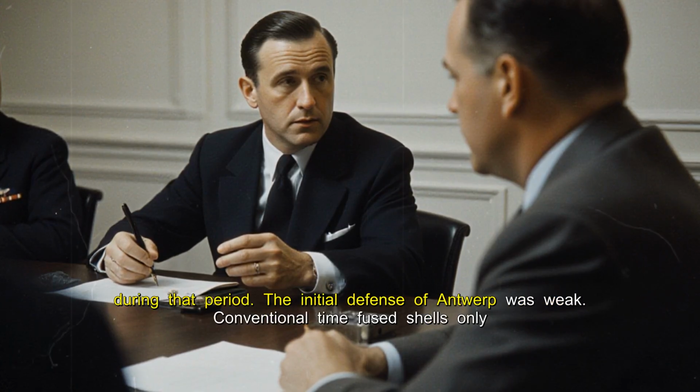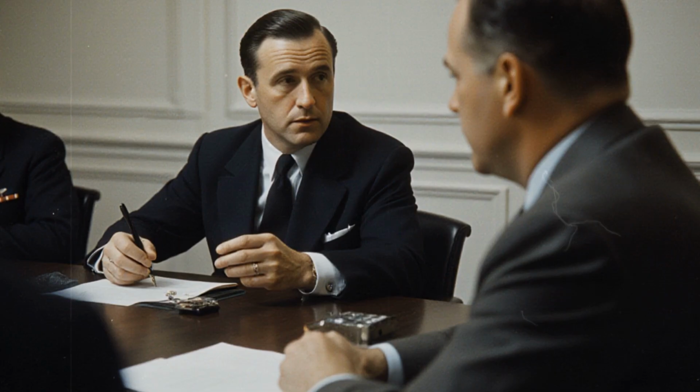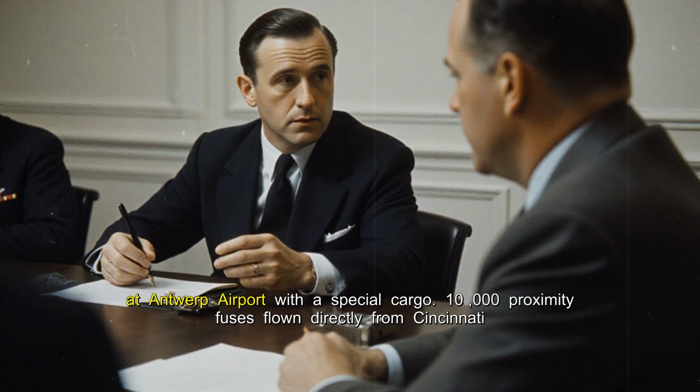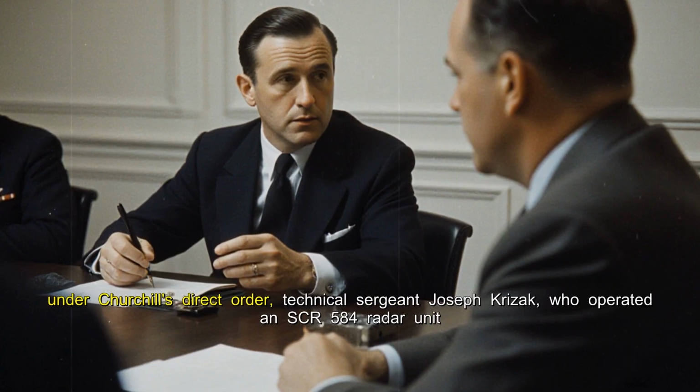The initial defense of Antwerp was weak. Conventional time-fused shells only managed a success rate of about 40%. By November, around 30 V-1s were hitting the port daily, jeopardizing the crucial supply route. On December 15th, a Lancaster bomber made an emergency landing at Antwerp Airport with a special cargo: 10,000 proximity fuses flown directly from Cincinnati under Churchill's direct order.